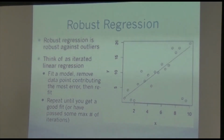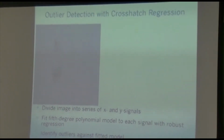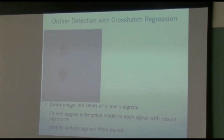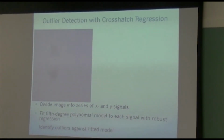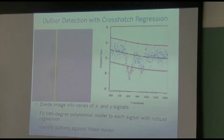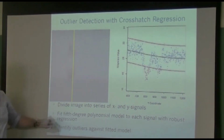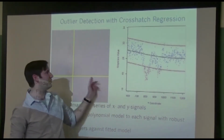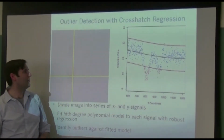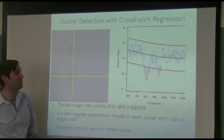And so you might be wondering, well, what does that mean for an image? How do you fit this kind of model to a picture? Well, basically what we're going to do is we're going to look at single lines of pixels. I'm going to look at an individual line of pixels here in the y direction, and I'm going to look at all of the individual lines of pixels in the x direction. And you can plot the grayscale values of these pixels. And basically, darker pixels have lower values, brighter pixels have higher values.